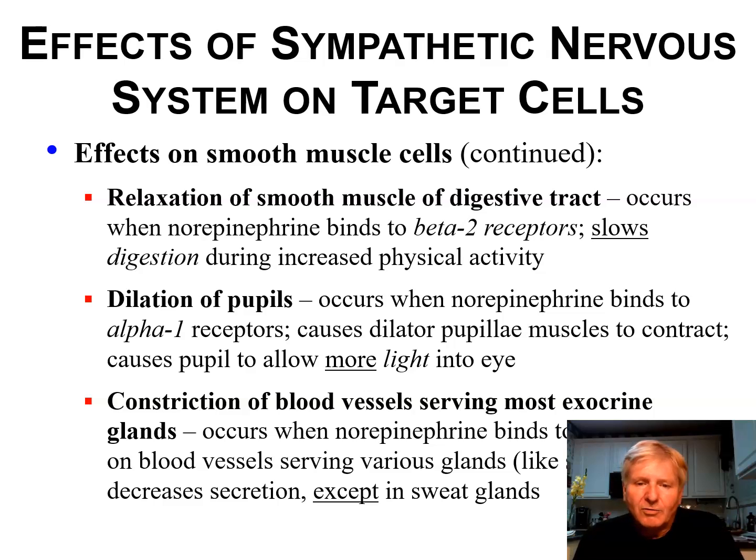And it causes constriction of blood vessels serving most of your exocrine glands. Remember, exocrine glands are glands with ducts. So that occurs when the norepi binds to the beta receptors on the blood vessels serving the various glands like your salivary glands, and it does decrease the secretion, except for the sweat glands, and that's the only exception. It actually does not do that in the sweat glands because sweating is the way we control our body temperature. It helps us to release heat. Okay, so it will not do that to the sweat glands. It will actually increase sweating.